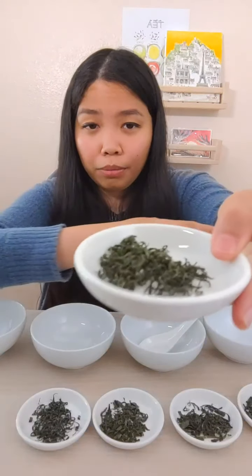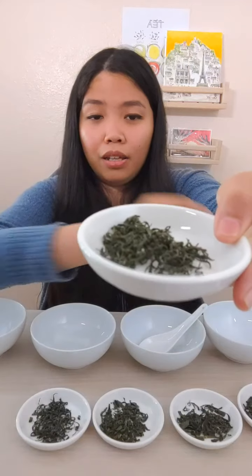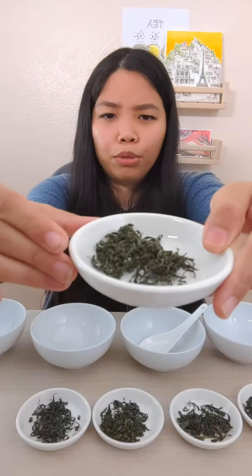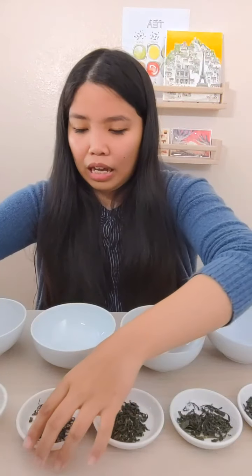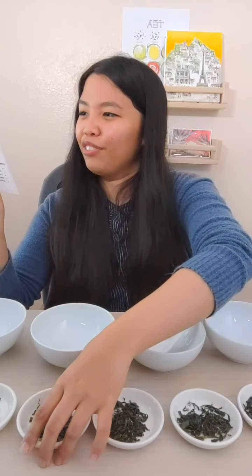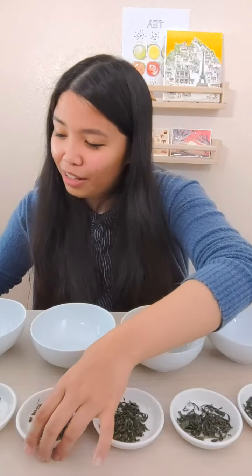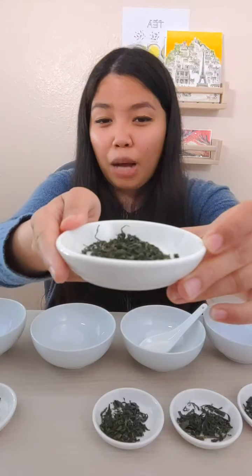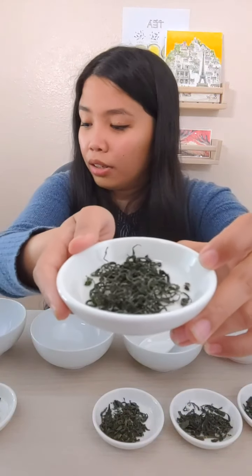So this is the Ujeon. I'm going to show you what these guys look like. This is the earliest spring harvest, mid-April. And then, I'm using my insert here, again, we're not really that familiar with Korean green teas. And then we got our Sejak, which I think is one of the most common teas you'll find in the market, Sejak green.